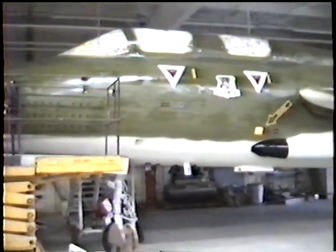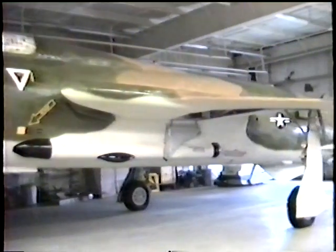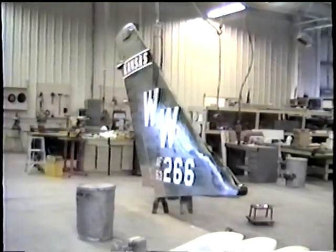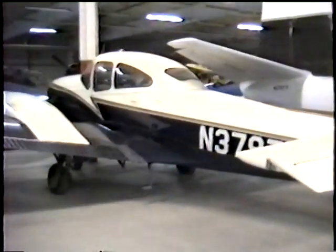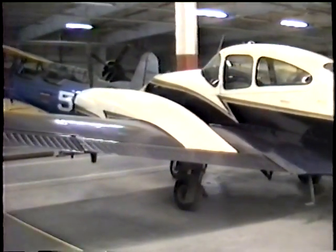Here's the Republic Thunderchief under restoration. That's a big hunk of airplane. I didn't realize they were that big. Did you, Dave? No, heck no. Twin Navion, Dave? Is this a Twin Navion? Yeah, Canadian, I think, American version. Wow.